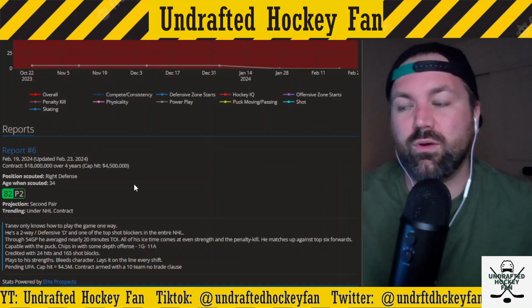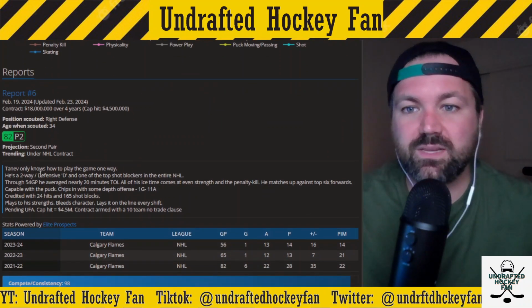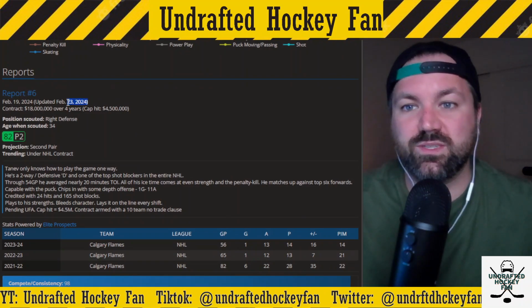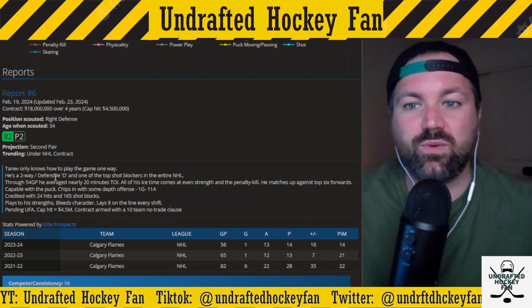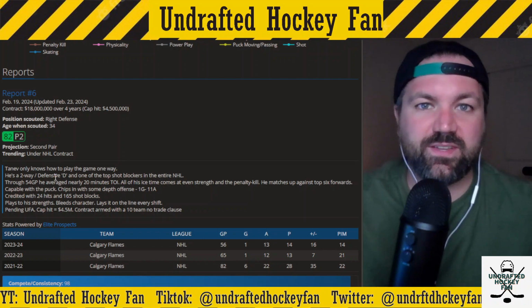But if you look at his scouting report, one of the new features with Cap Friendly, by the way, a big fan of Cap Friendly, here's one of the reports updated for him, actually just recently. It says he only knows how to play the game one way. He's a two-way D man, right? Great shot blocker, great defensive defenseman.